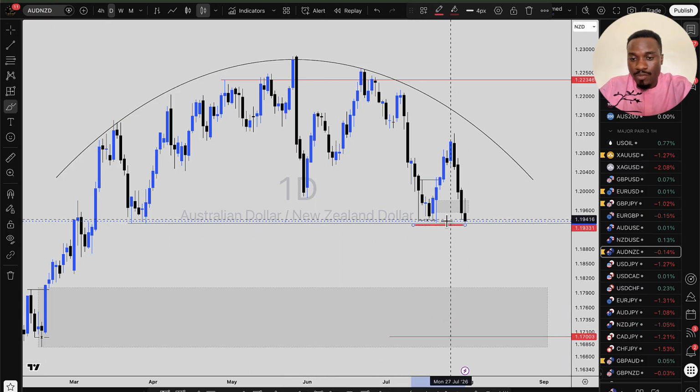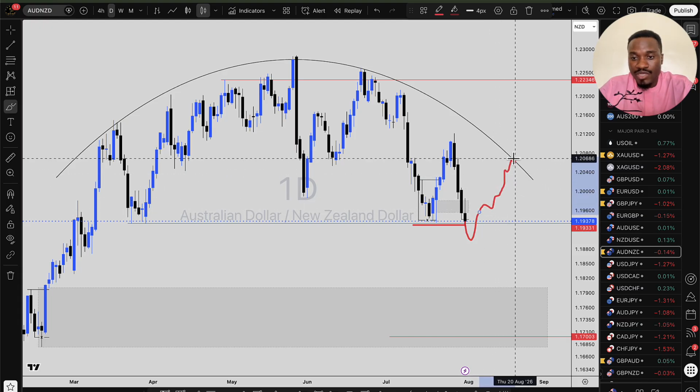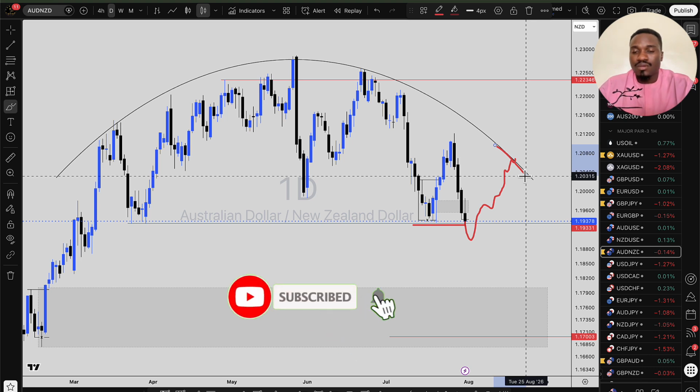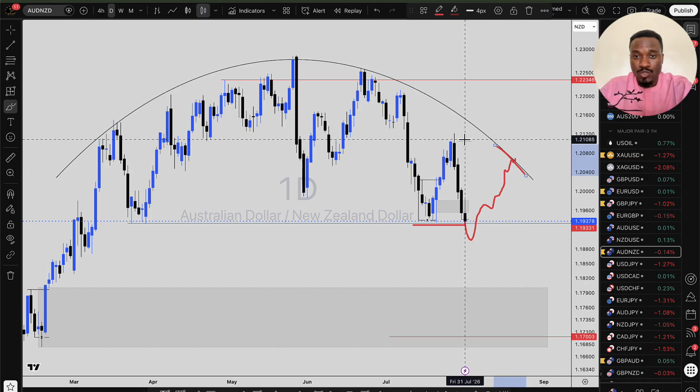So based on the day chart, if by next week buyers can give a strong liquidity concept right here, whereby they take out this low and they sweep up again on the day chart, this could trigger a buy sentiment to come in, whereby price may retest the rounded top. And this rounded top is referred to by traders in different ways. Some call it umbrella, inverted fry pan, while some call it rounded top. What really matters is you understand the psychology behind it.